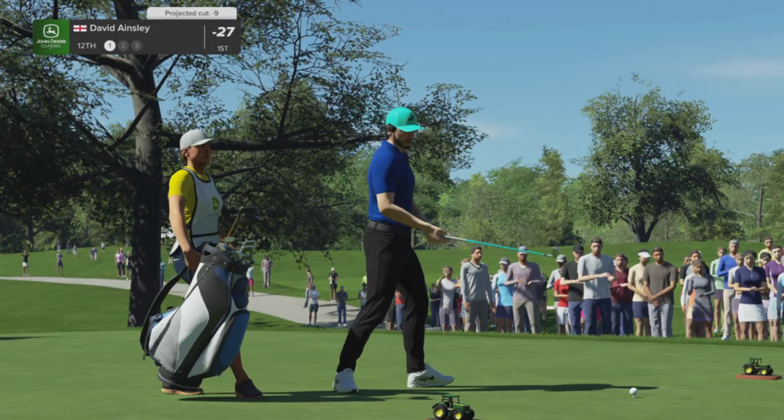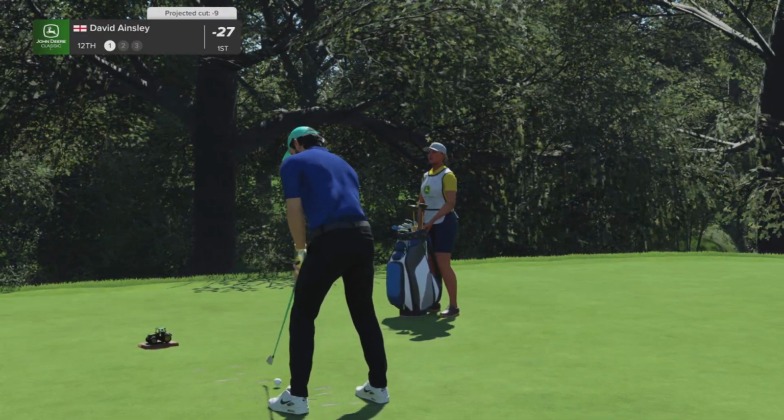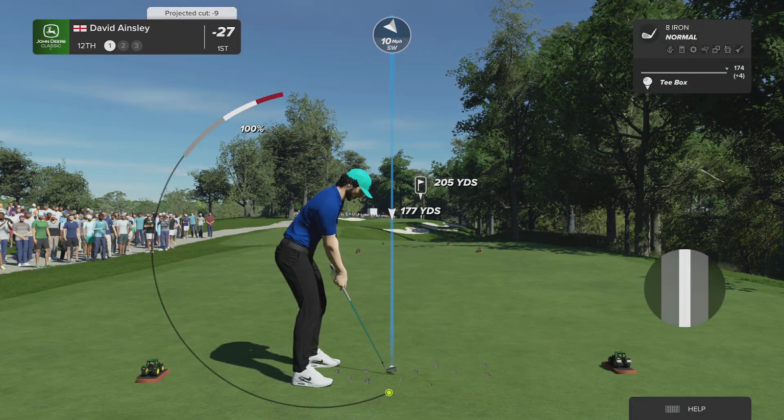Let's head to the 12th hole. Par 3 plays 208 yards from the back. In saying that, this is a good birdie opportunity as the green is massive in size.